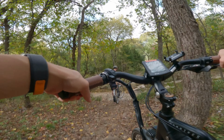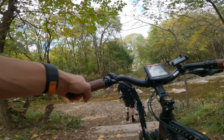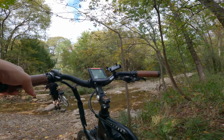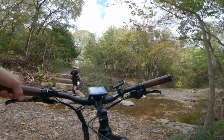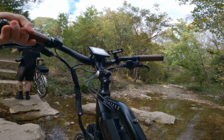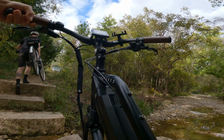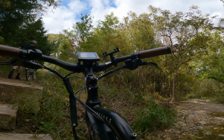We switched bikes to get a different feel on some of the other bikes that Mod Bikes has, and I saw a green belt on a map. Didn't realize we're gonna have to cross a river to get there, but we can do this. Nothing like having a little adventure. This treacherous river crossing. And it's not, whoa, almost went down. We're good. Nothing like finding a little trail to ride on.